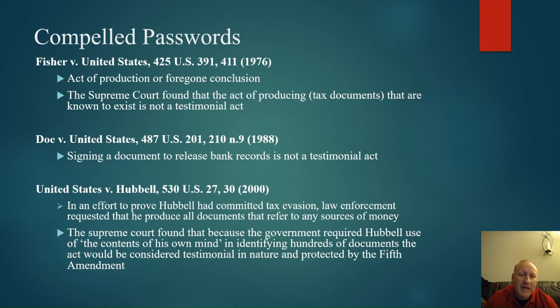Fisher was asked to hand over tax documents to the government, and he refused, claiming that was a violation of his Fifth Amendment right not to incriminate himself. The Supreme Court found in 1976 that because the government knew that the documents existed and they belonged to the suspect, simply producing the documents and the fact of their existence and placement was a foregone conclusion that did not fall under Fifth Amendment protections, because he's providing a document that's known to exist, not providing testimony against himself.